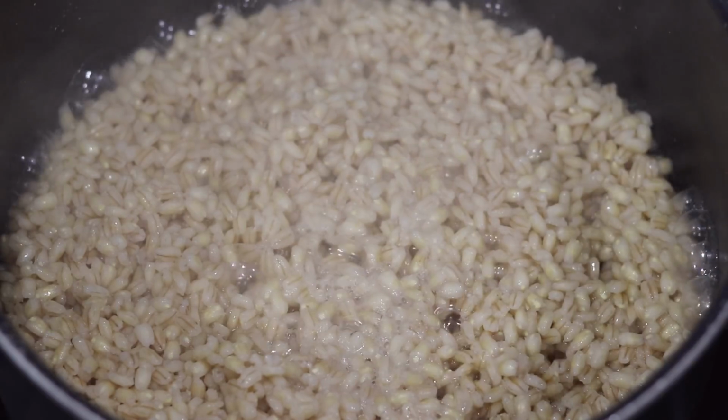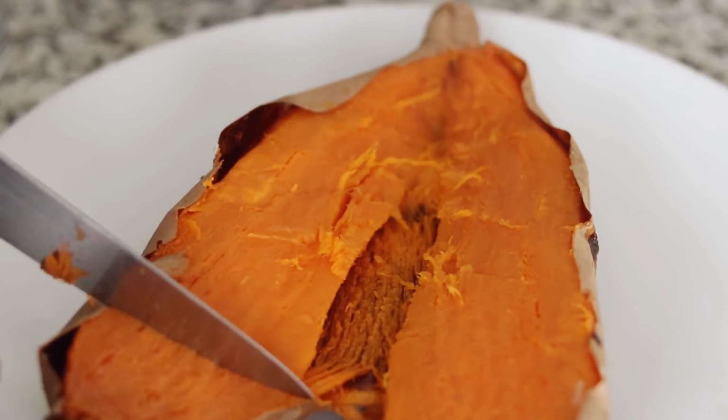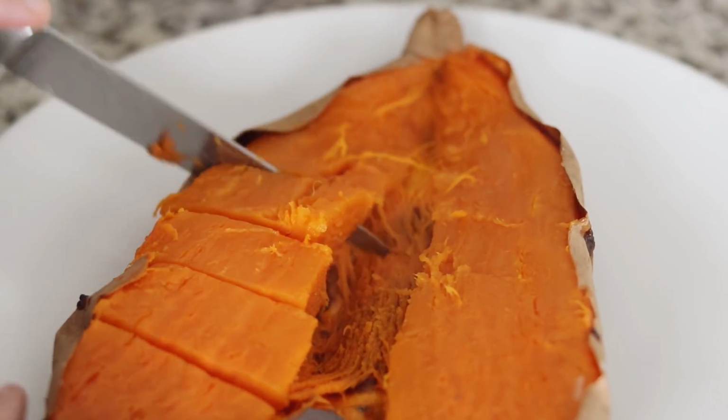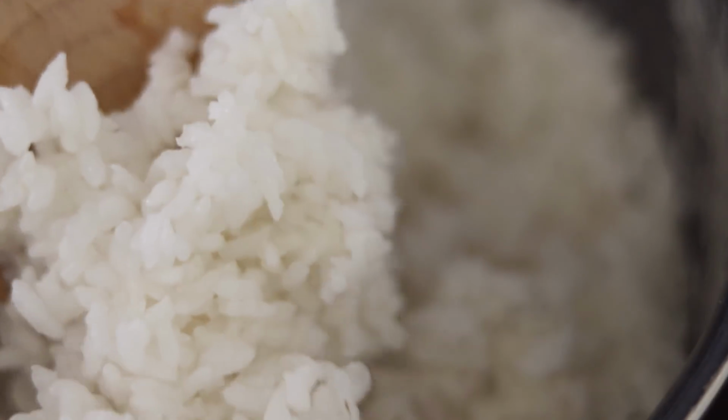We want to include cooked starches with our meal. So that's going to be your rice, that's going to be your barley, your quinoa, your millet, your potatoes, your sweet potatoes, your oatmeal. So you want to make sure to include your starches in your meals if you want to have that satiation. You want to be full for a few hours after this meal. And we're also going to include the beans to really add to that satiation.